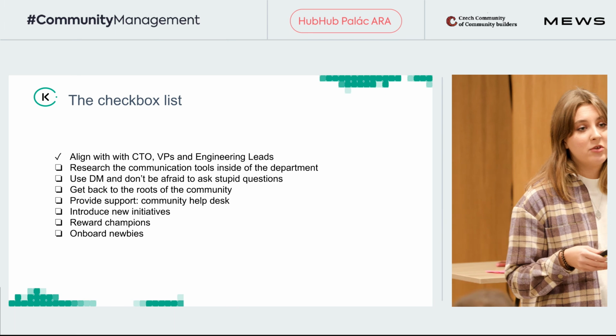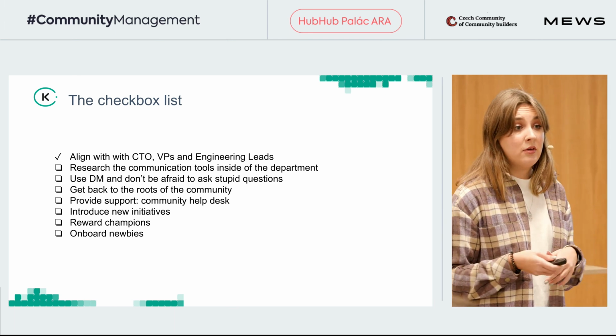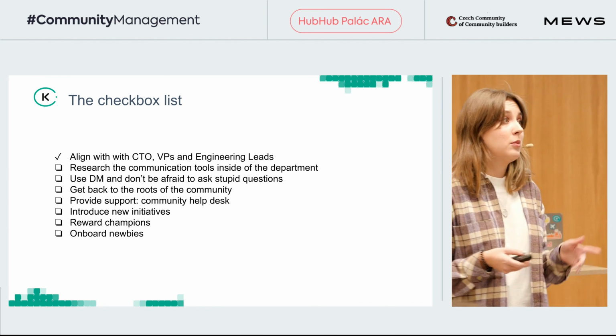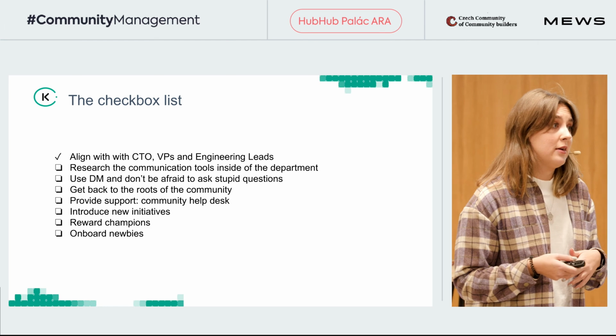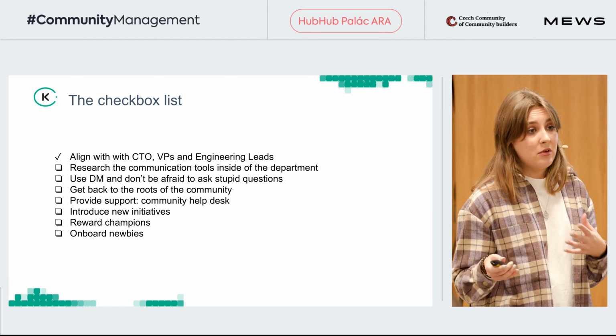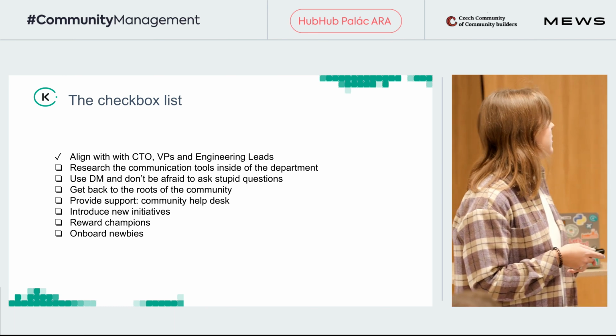Just align with your engineering leadership and explore their opinion on the community, their values, what they suggest you focus on technology-wise, and understand the persona you're targeting right now. They are the best people to start with.